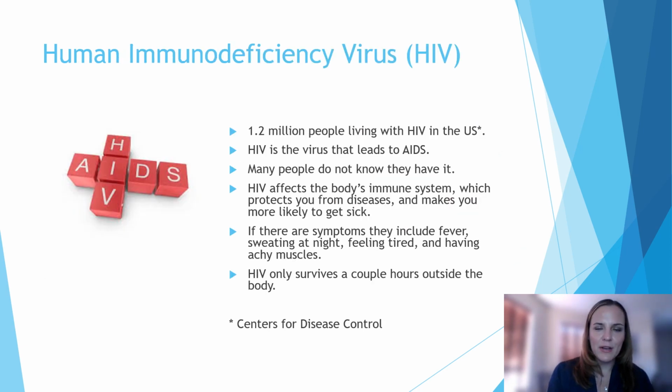Human immunodeficiency virus, or HIV. 1.2 million people in the United States are living with HIV. HIV is the virus that then can lead to AIDS. Just like in hepatitis B and C, many people do not know that they have it. HIV affects the body's immune system, which is typically what protects you from diseases. Therefore, by attacking the immune system, it makes you more likely to get sick. If you do have symptoms, it may be things like fever, night sweats, feeling tired, or having achy muscles and body. HIV can only survive a couple of hours outside of the body.